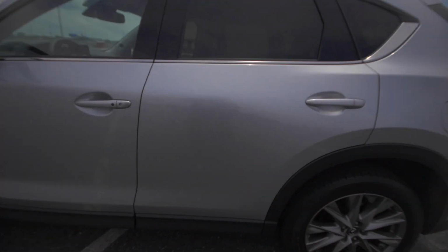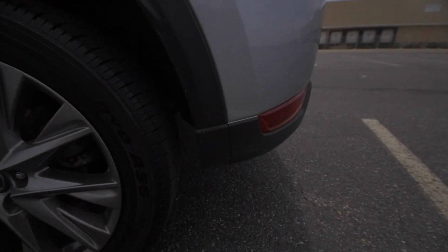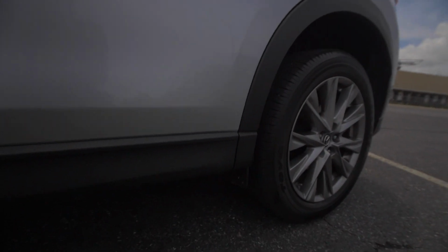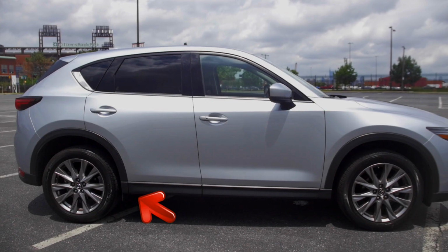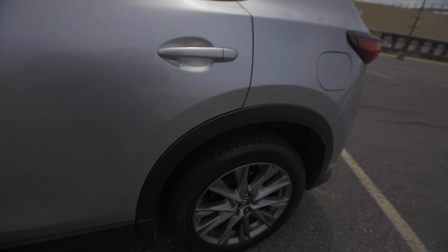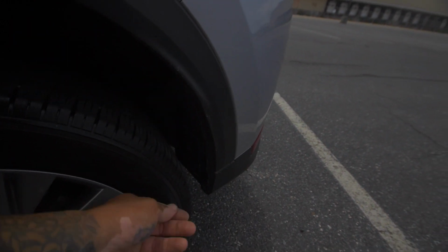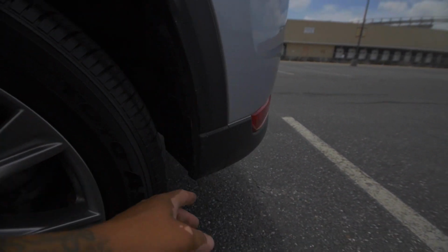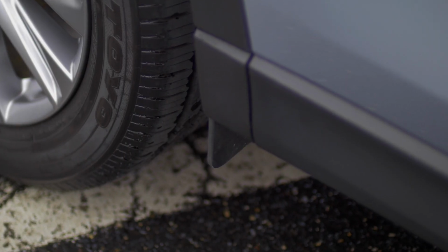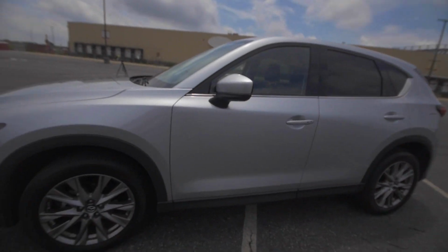Something else that I thought was kind of awkward about this car is, you know how most mud flaps are usually in the rear? That's usually where mud flaps are located. Well, in this car, the mud flaps are located in the front of the wheel, which is kind of weird, because I'm not sure which way this thing slings dirt or slings mud. But as you can see right here, it got debris, and it slings up. You see it right here? It slings up. However, they put the mud flap in the front. So I don't know if that has a specific purpose, but I thought I'd point that out.